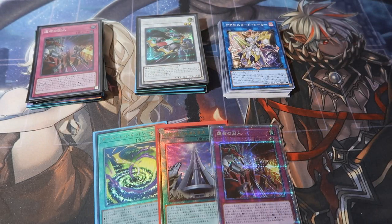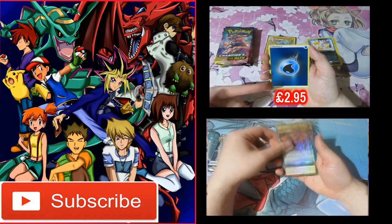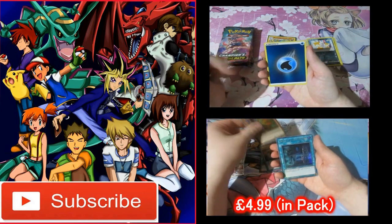Oh my god! Two Ultimates and a Starlight? What is going on in this channel? Getting so much freaking luck? Oh god. I like getting these, they are nice. I don't have a clue what the values are, but I'm sure they'll pop up right now.